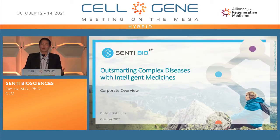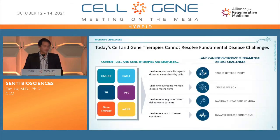Our ultimate goal is to try to create drugs that have greater controllability, greater precision, and ultimately greater efficacy for patients. So the way we view the world is, there's been a ton of amazing effort to try to develop new vehicles for delivering therapeutic activity into patients through the use of cell and gene therapies, T cells, NK cells, gene therapy vehicles, et cetera. That being said, a lot of the genetic engineering that's gone into those to date has been relatively limited in terms of the features that you can impart on these products.